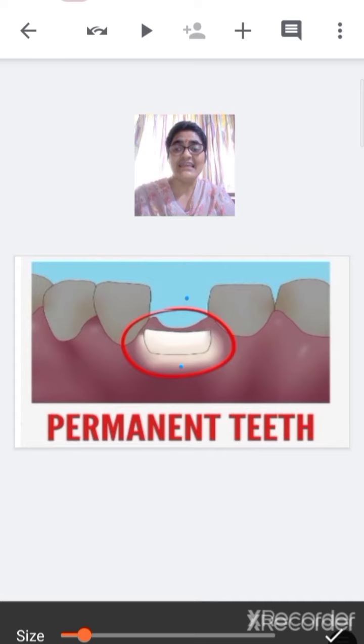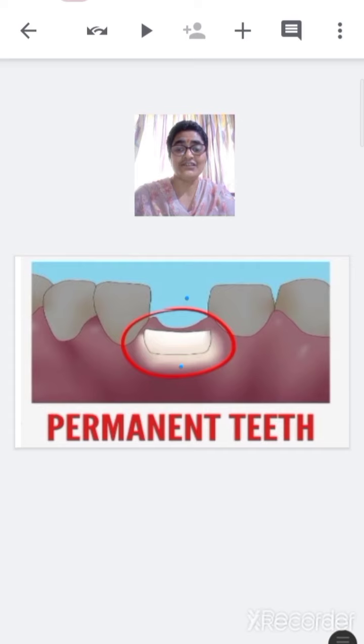Yes, and these teeth are called permanent teeth. Yes, children, these new teeth are called permanent teeth. And we have 32 permanent teeth. How many, children? We have 32 permanent teeth.